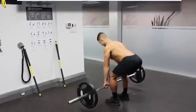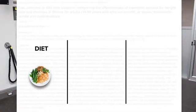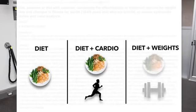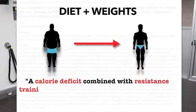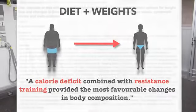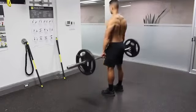For example, this 2015 systematic review and meta-analysis looked at the effectiveness of a calorie deficit alone, a calorie deficit plus cardio, and a calorie deficit plus resistance training on body composition in overweight individuals. Their analysis found that a calorie deficit combined with resistance training provided the most favorable changes in terms of fat loss and muscle gain.